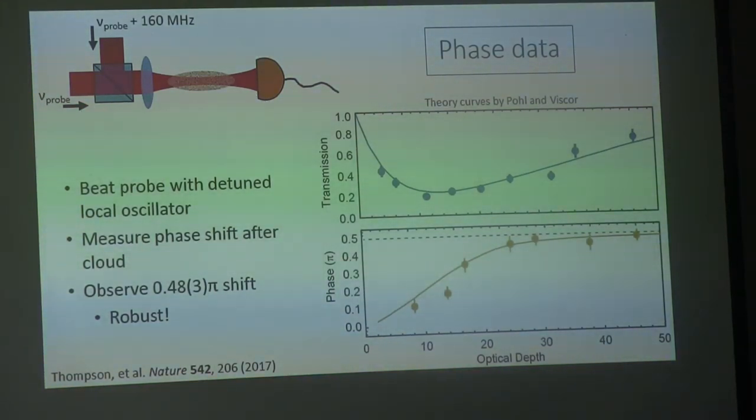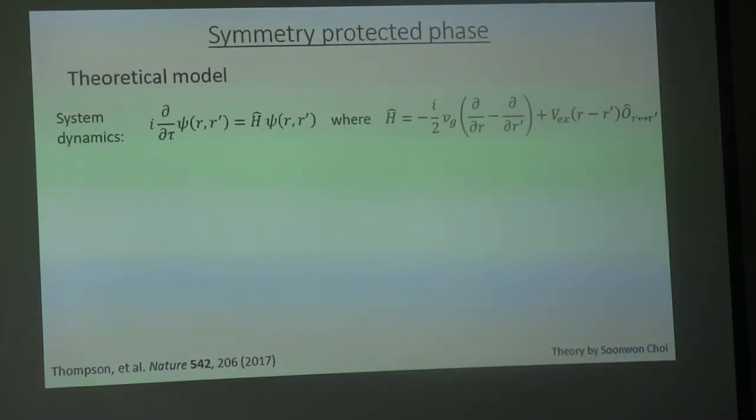And this is important because if the experimental environment were to fluctuate, it would couple to the system density. If the atom number fluctuated or the cooling lasers somehow fluctuated, something like that, it would couple to the system density. And the fact that this phase is insensitive to changes in the system density means that we have some kind of robust process on our hands. And here's our paper that recently came out, if you want to learn more about that.